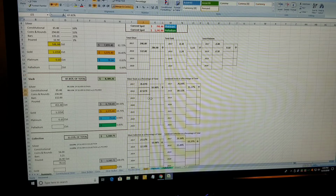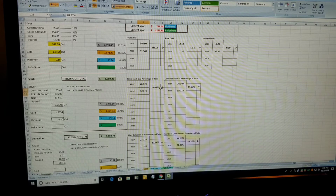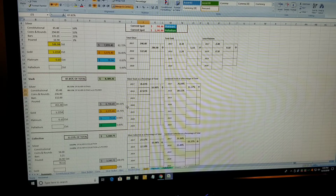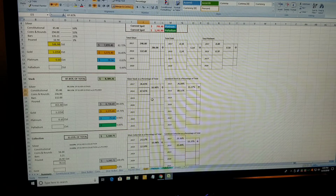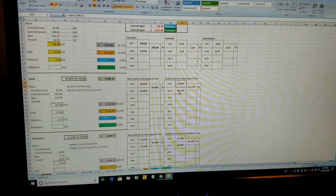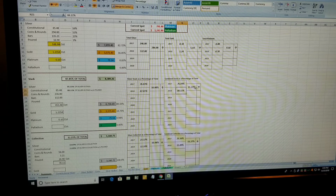And as of right now, we're looking at 87.81%, or an increase of almost 11% of my accumulation is now stacked silver, core stack, instead of collectible pieces, as it were. So that's 11% in the right direction, and that's just for my silver. And now if you account for the gold, the platinum, that bumps up. I was at 76.84, and I'm now at 88.11%, or an increase of 11.27% of the total of every piece of metal I have is core stack, and not collectible.